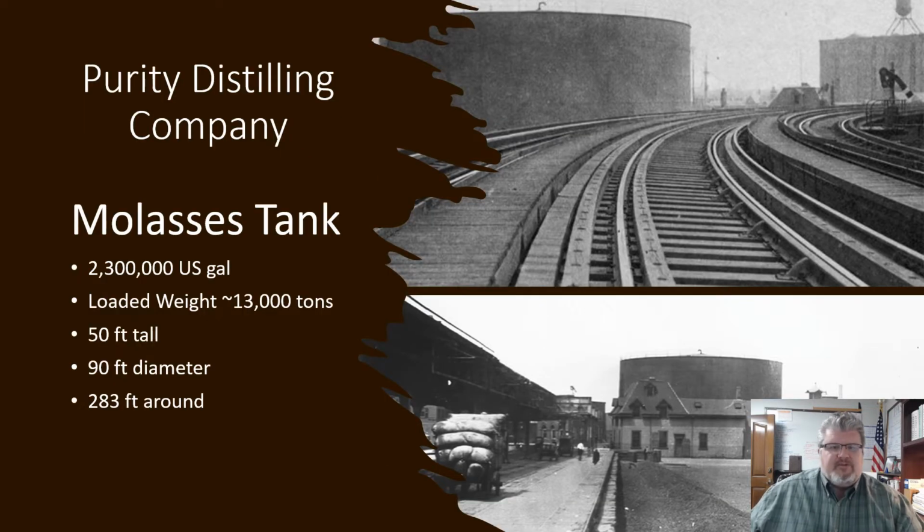As World War I was ramping up, Purity Distilling Company, a subsidiary of U.S. Industrial Alcohol, built a very large steel holding tank that dominated the Boston harbor skyline. The storage tank was rushed into production and minimal engineering calculations were done. Curved steel plates were riveted together, and because of the rush to completion, the only testing that was done was to fill the tank about 6 to 8 inches with water to ensure that it didn't leak at the foundation.